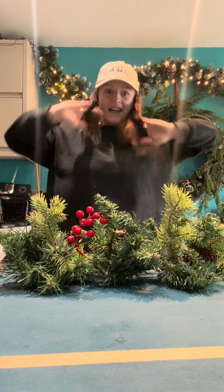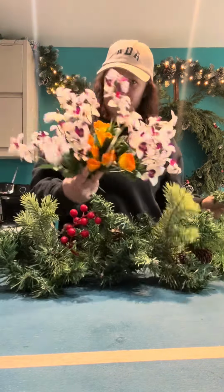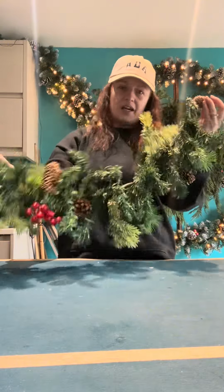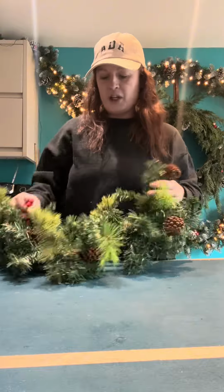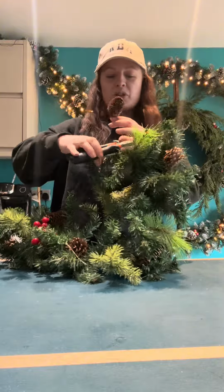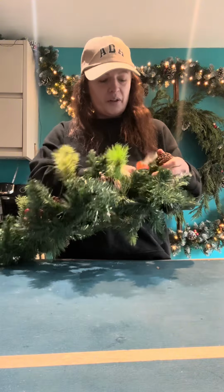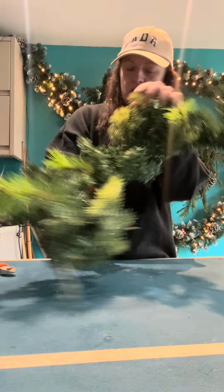But I've decided that I'm going to make a small wreath using all these stems. I found this scrap of garland in my unit, which is left over from a Christmas design. So I'm going to use this to make my base rather than buy one, because I do try and do things on a budget and I've got a lot of stuff to use up as well. I'm just going to remove any cones or berries from the garland. So now I've removed any berries or pine cones from this garland.